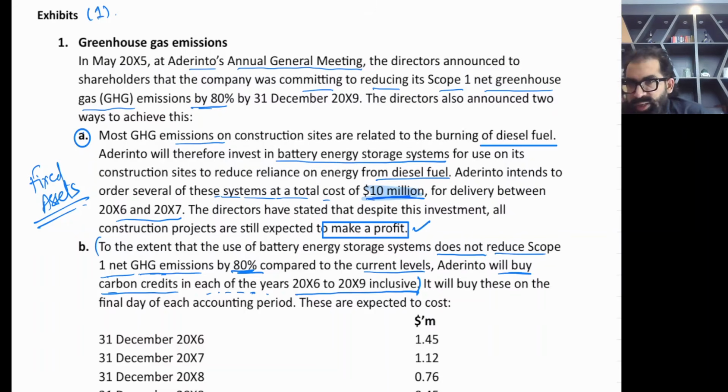Carbon credit certificate. Carbon credits, just for a kid, I would say it's a donation. It's a donation for saving the environment. Okay, just for your easiness. So what is written: their first plan is to buy battery systems. Okay, and they are sure that if they buy the battery system, they will reduce the net greenhouse gas emissions by 80%.